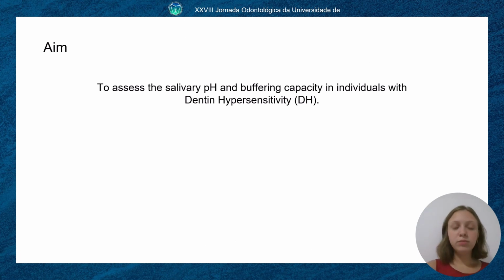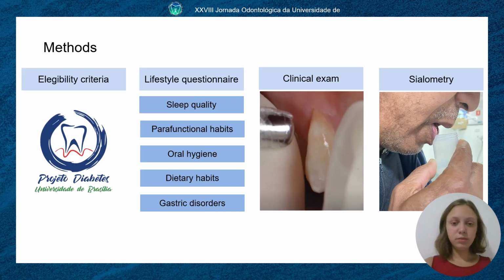Given this background, the aim of the present study was to analyze salivary buffering capacity and pH in patients with DH in order to characterize the salivary profile of these individuals and support appropriate clinical management.